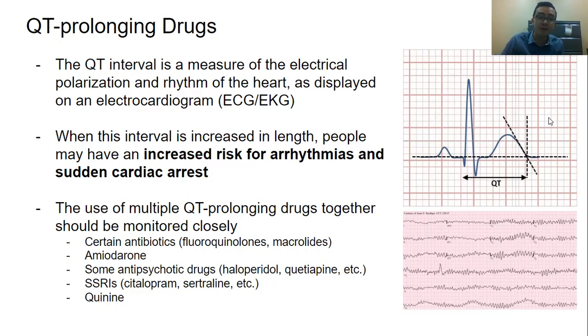So when this interval is increased in length, though, people would have an increased risk for arrhythmias and cardiac arrest. And there are certain drugs which can cause the QT interval, this little space right here, to grow in a way that causes the heart to beat irregularly and out of time. And that can cause an arrhythmia and a potential problem with an irregular heartbeat. And that, unfortunately, can even cause sudden cardiac arrest if it gets bad enough. If that QT is prolonged to such a degree, it can cause a cardiac arrest or a heart attack.